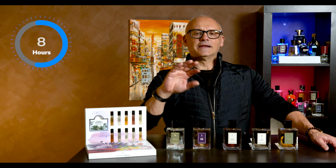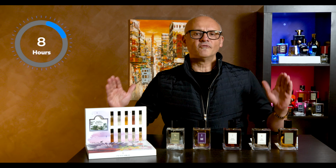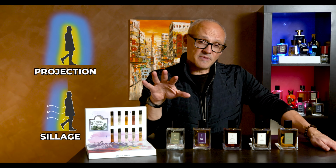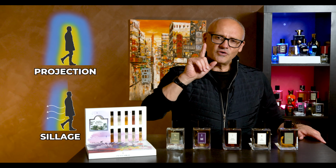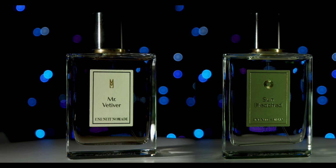I find that for me, I get a comfortable 8 hours and its projection is always at a confident moderate. Everybody around you will definitely detect the fragrance. And as I mentioned, for me, an awesome compliment getter. Beautiful masculine fragrance. I'd love you to now test the difference between the cardamom note. In Sun Bleached, there is a cardamom note there. I am yet to detect it. It's listed on the card.